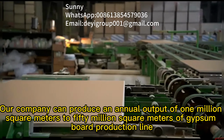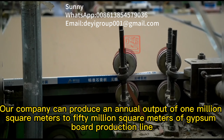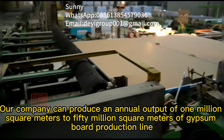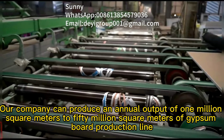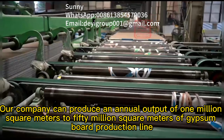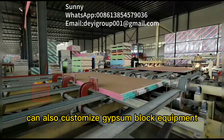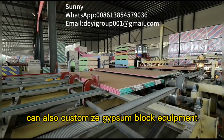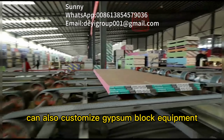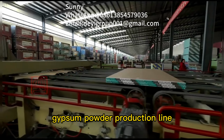Our company can produce an annual output of 1 million square meters to 50 million square meters of gypsum board production line. Can also customize gypsum block equipment. Gypsum powder production line.